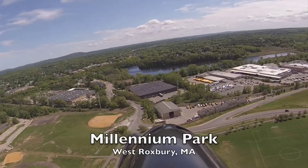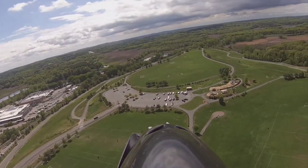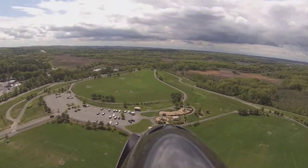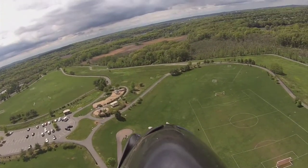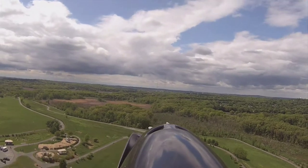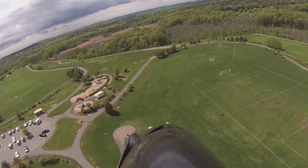First site we're going to be reviewing is Millennium Park. This is an old landfill converted to a park. You'll notice all the walking paths in and around the hill. I point that out because safety of yourself and others is the most important thing when it comes to the RC hobby. By all means, exercise your common sense and don't fly if there are a lot of people around.